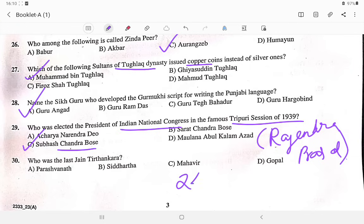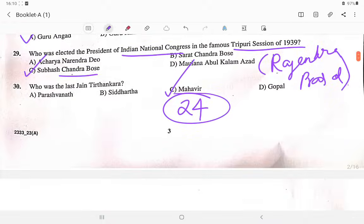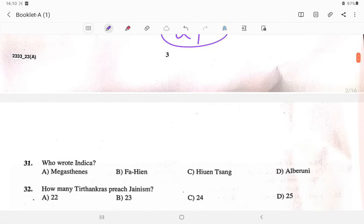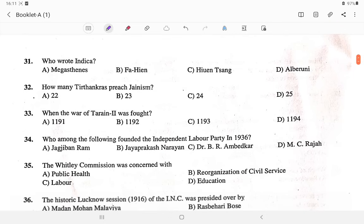Next, who was the last Tirthankara? There are 24 Tirthankaras, the 24th teacher, preacher. The last one is Mahavir. The first is Rishabha, and the 23rd is Parshvanath. Next, who wrote Indica? Indica was written by Megasthenes.